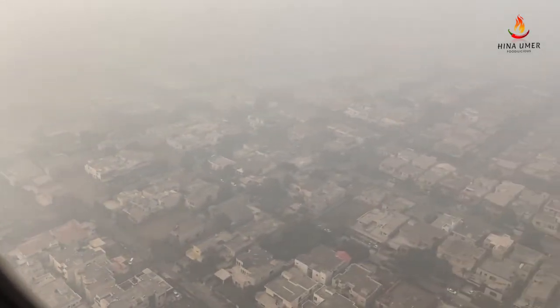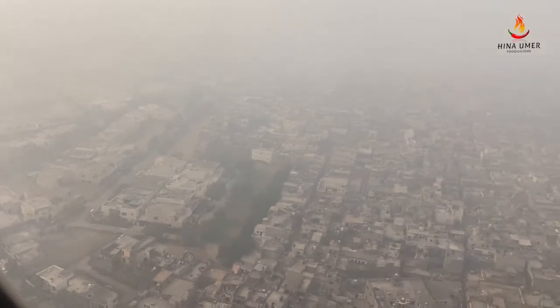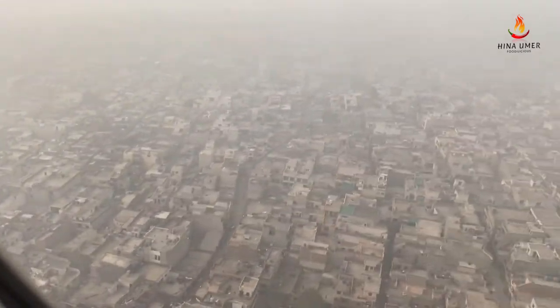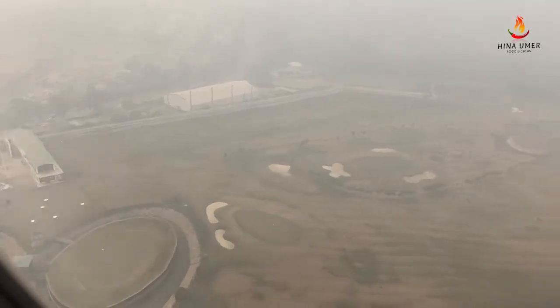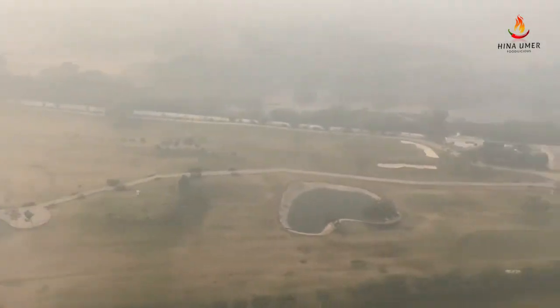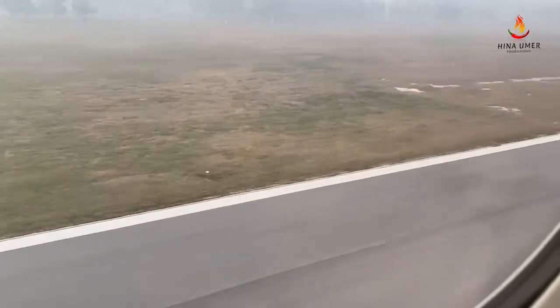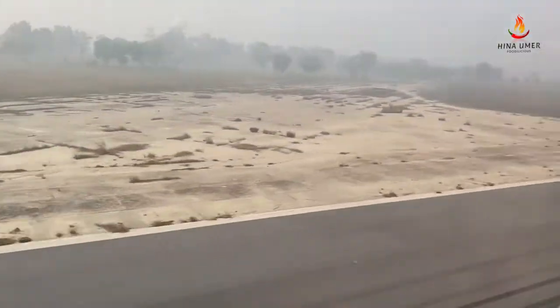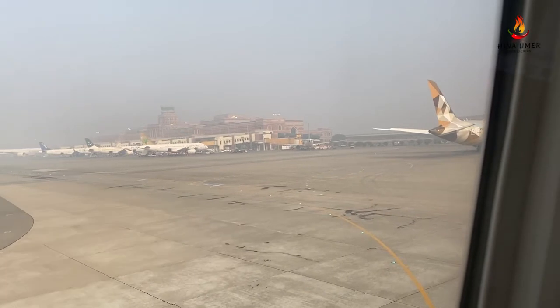And especially in December, end of December and January, the weather is very foggy in Punjab. The flight got delayed for that specific reason. It's noon time, but you can see there is this dense fog. So friends, we have landed safely at Allama Iqbal International Airport, which marks the end of this video.